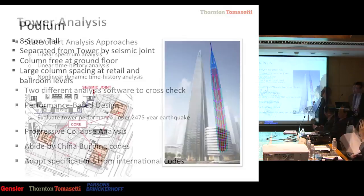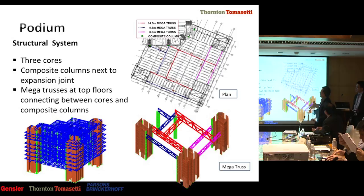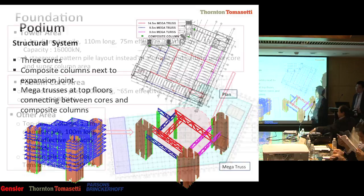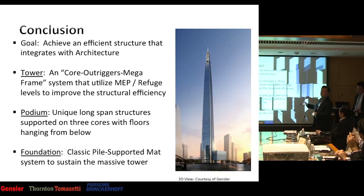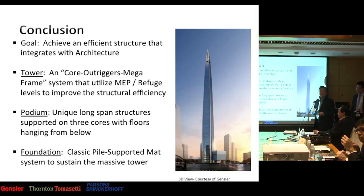I'm not going to cover the podium because we have so many schemes on the podium, but basically the podium is also pretty much governed by the architectural design. The foundation is nothing. It's a mat foundation with about 700 bored piles, 1.1 meters in diameter, about 90 meters deep. We designed for green. We certified for gold standard LEED and three-star China LEED. I apologize, we don't have interesting videos and pictures for you because we're stupid engineers.